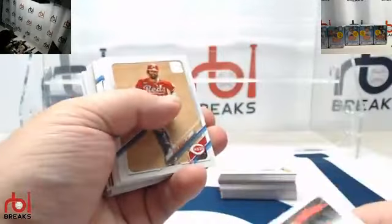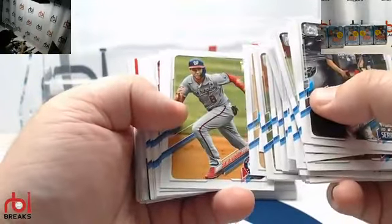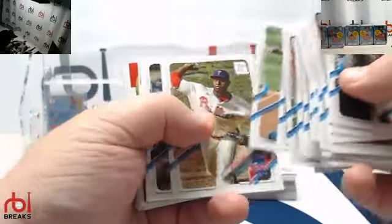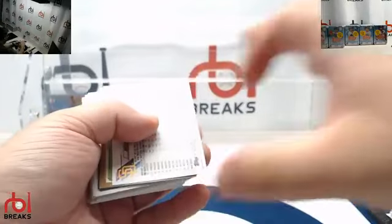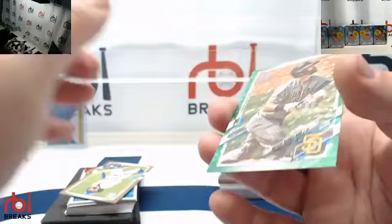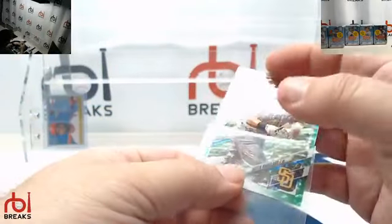Evan White for the Mariners. Luis Garcia for the Nationals. Again, those auctions are live right now on eBay if you're interested in getting in. Looks like we have a green for the Padres, Mitch Moreland, number to 499.